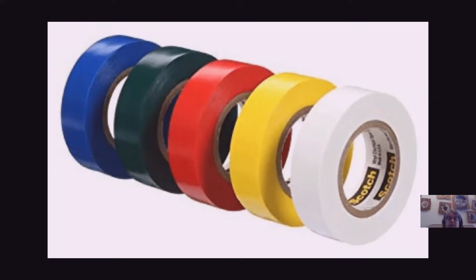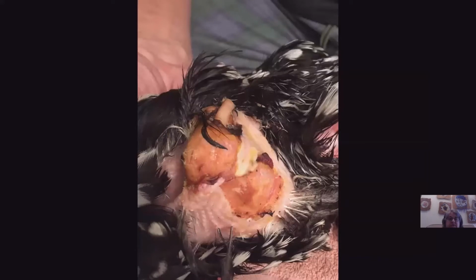Another image coming up. After several days of doing wet to dry dressings, the outer muscular tissue that had been exposed to the air began to dry out and desiccate, which we had expected and was normal. And at this point, we opted to stop using the Neosporin and to use medicinal honey instead.